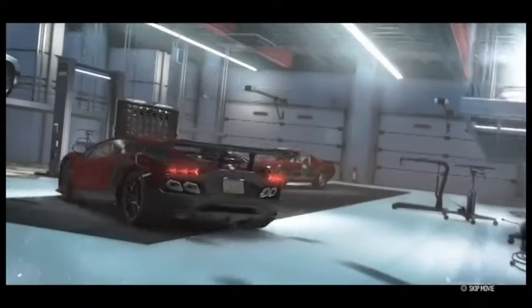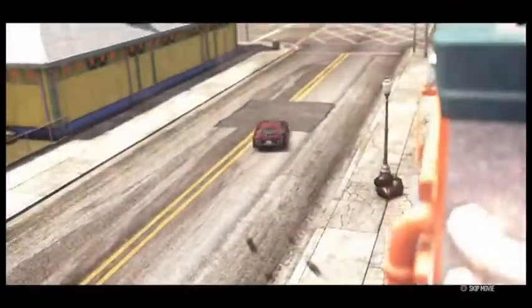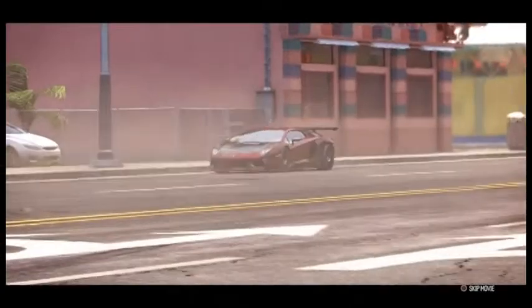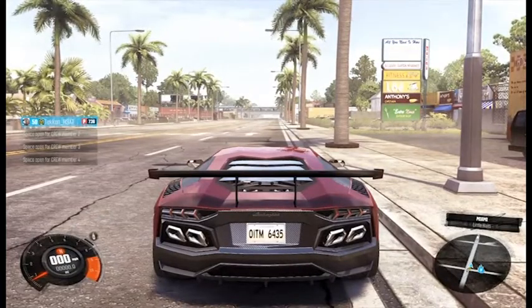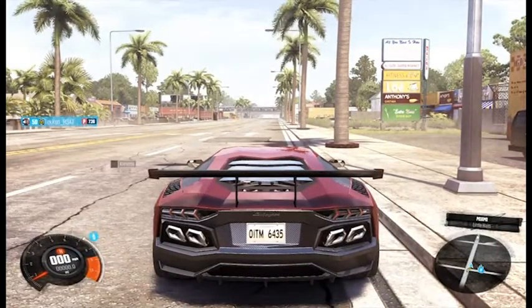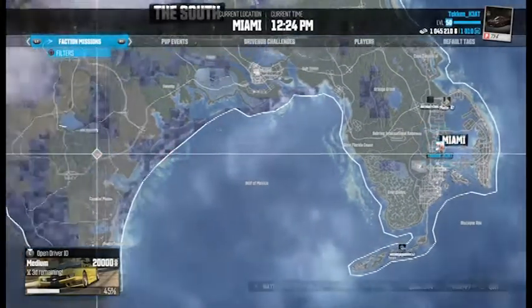On to the next car. The Murcielago. Oh, I should have watched the full exit, man. Cause it's so damn good. Oh. Oh. Has that car porn. Alright, so up next though, the Mercedes. Oh my god, I killed myself.